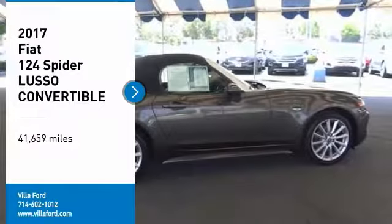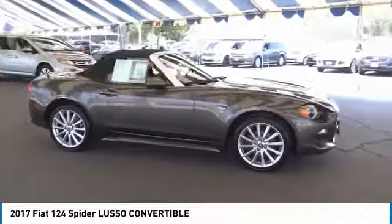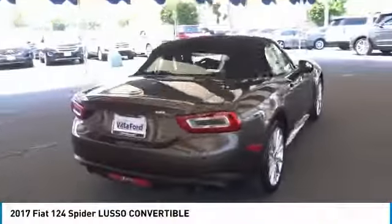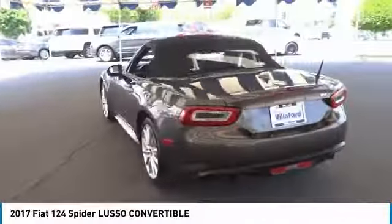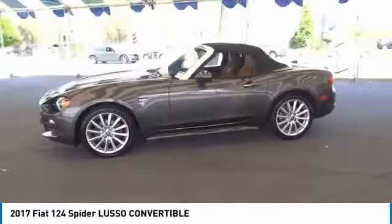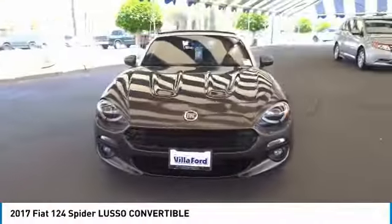Take a ride in the 2017 124 Spyder. The Fiat 124 Spyder exterior offers the classic roadster style design that is sure to turn heads. The advanced technology, turbo engine, and four-wheel independent suspension provide the overall experience, engine responsiveness, and ride you would hope for in a vehicle like this.